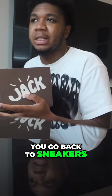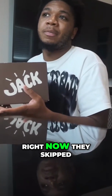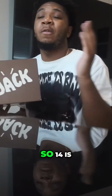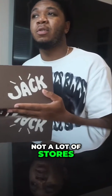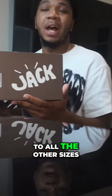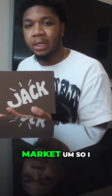If you go back to sneakers, well, you can't really go back, but I'm just letting you know right now, they skipped size 14 for whatever reason, I don't know, but it went from 13 to 15. So 14 is an extremely rare size. Even my store, they didn't get a 14. I think they just stopped at 13, to be honest. So not a lot of stores are gonna have a size 14 compared to all the other sizes. And so the size 14 obviously is the most expensive on the market.